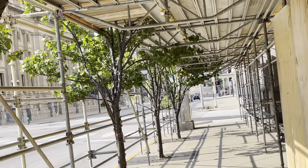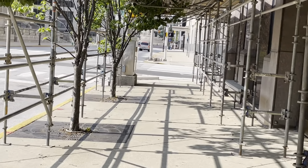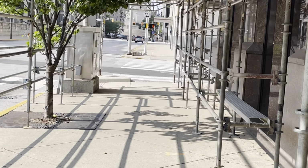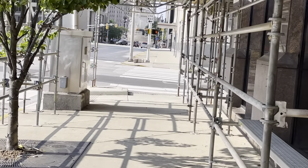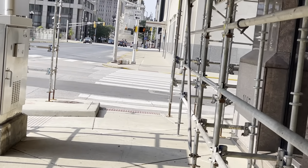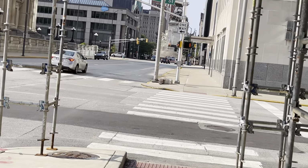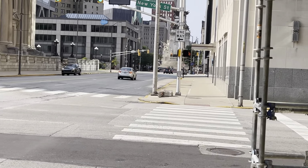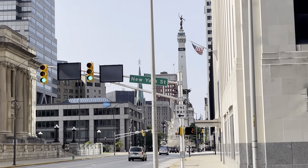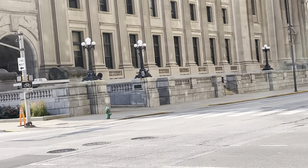I believe on the left hand there's some scaffolding, of course, you can see. There's always construction going on, kind of like someplace like New York City, or I'm sure LA or any of the larger cities always have scaffolding and construction going on. Matter of fact, funny I mention it because this cross section, as you can see, is New York Street, but we are in Indianapolis, Indiana now.